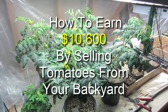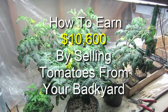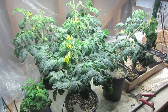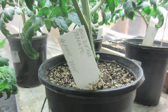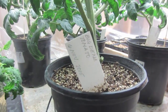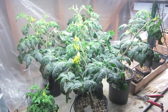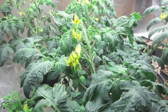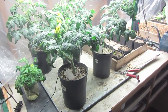I'm going to show you here very quickly how you can make over $10,000 in one season selling tomatoes and tomato plants. I'm in my basement. It's January 9th, my birthday, and it has almost been exactly 8 weeks since we planted these tomato plants. As you can see, these are extremely healthy plants. They are loaded with blossoms and already have fruit set. This all happened in my basement under grow lights on a table.